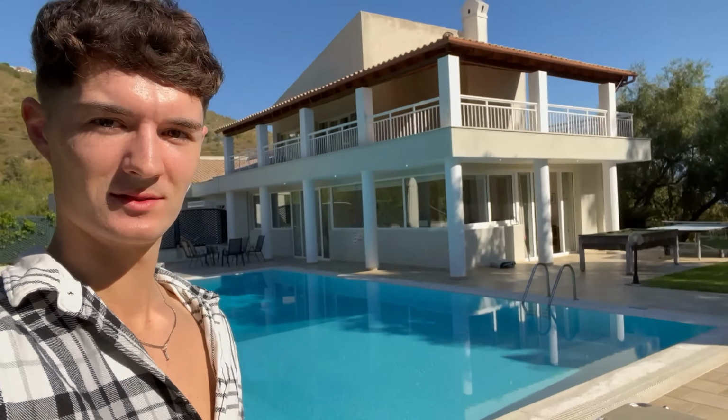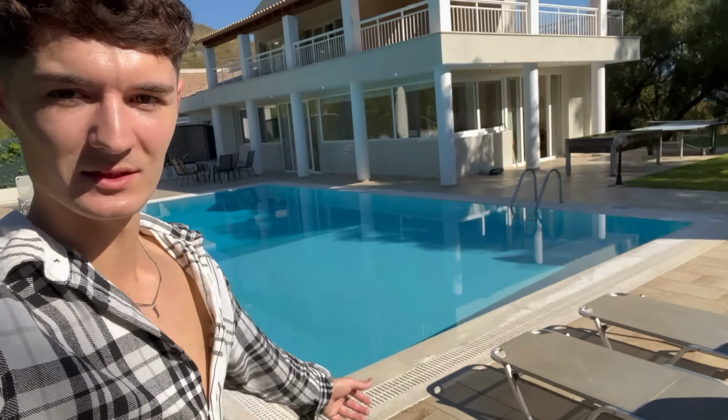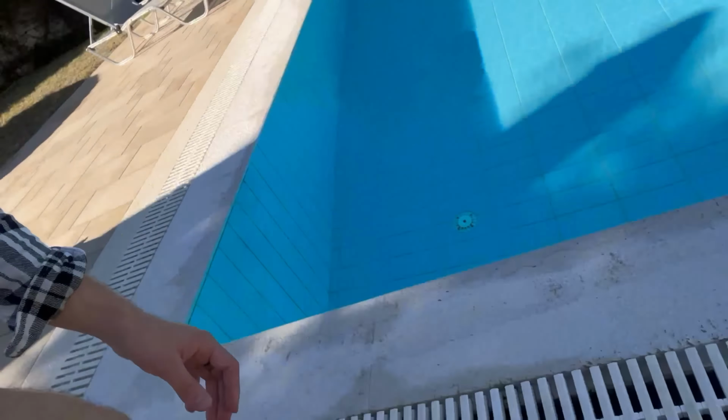So this is the villa. Right behind me, that's the pool. The pool's bigger than I thought actually as well. It goes shallow from one end, from 1.25 meters deep, to 3.2 meters deep at the other end, which is absolutely insane.